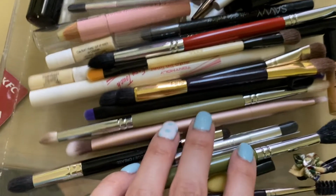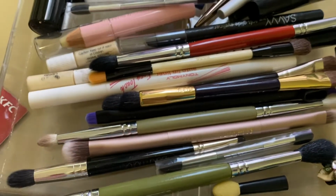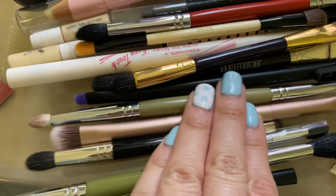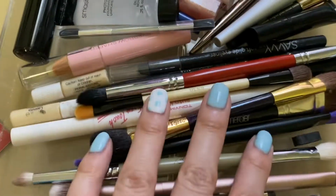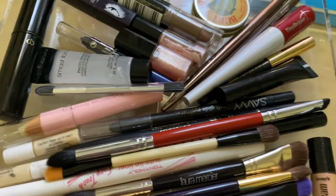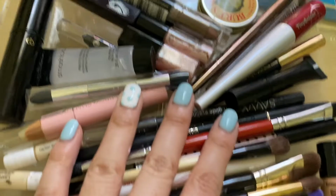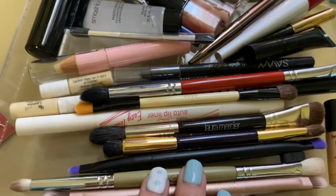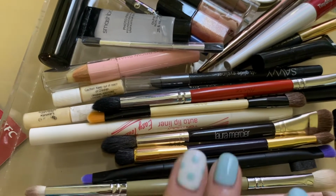I have all these dual-ended brushes, which I swear I don't use because I don't know how to store them, because I prefer to store my brushes in pots so I can use them easily. But these are probably good for saving space and travel. And this isn't everything. This is maybe half of my dual-ended brushes. And then don't even get me started on the normal-ended brushes. But yeah, I think some of these need to be washed, which is kind of terrible. And I'm going to have to figure out where to store just dual-ended brushes.